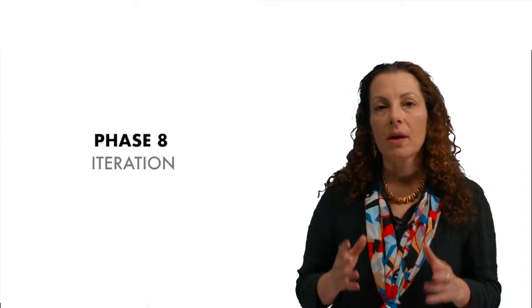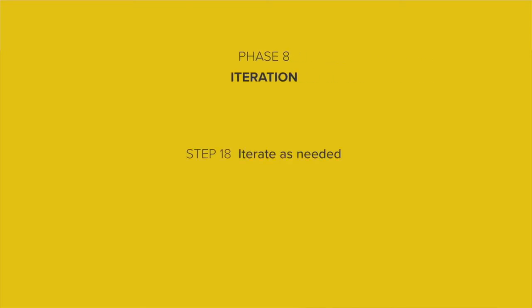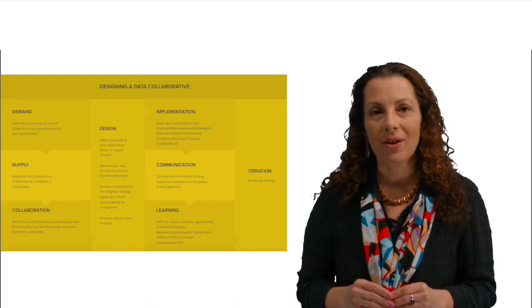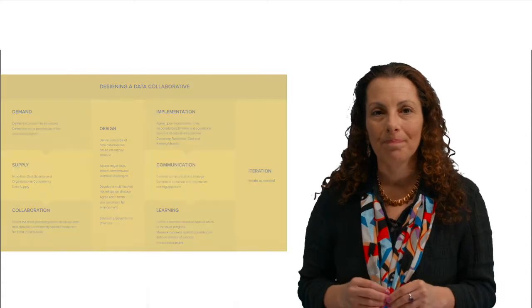Our final step is a commitment to iteration. Our starting assumption should be that our work can always be improved. This means explicitly creating opportunities to identify and make changes to the data collaborative that will enable this improvement. Don't worry if you didn't catch all those steps in detail. We provide detailed instructions and worksheets on the website.